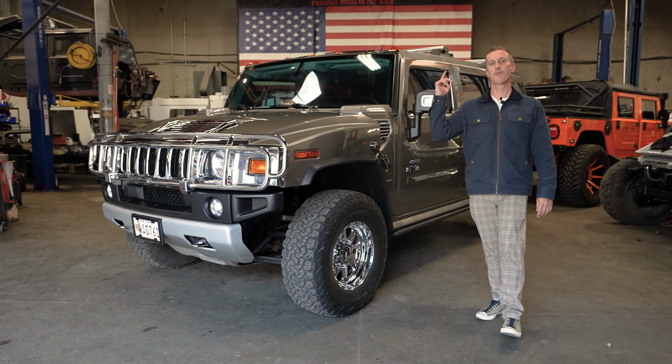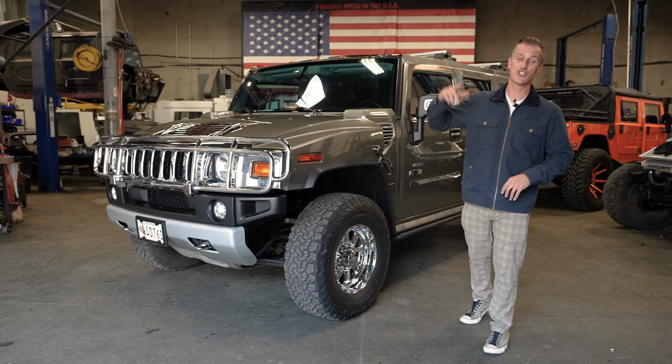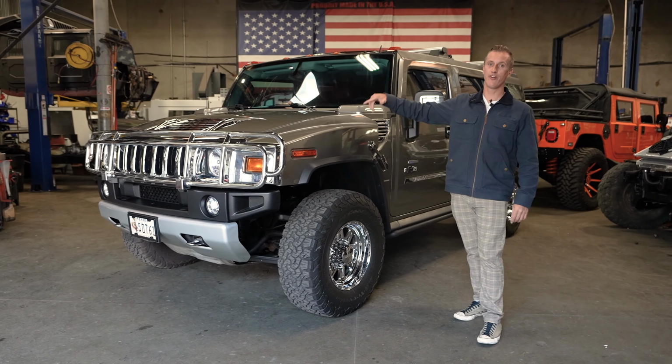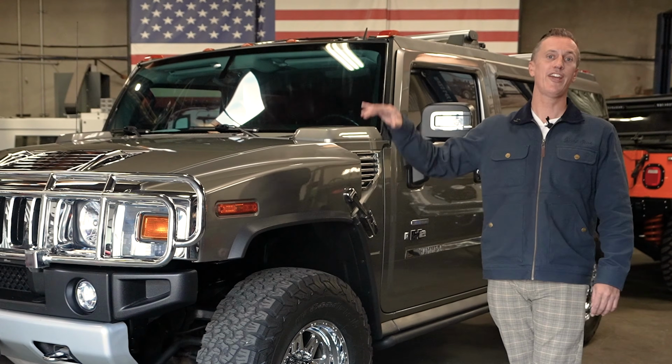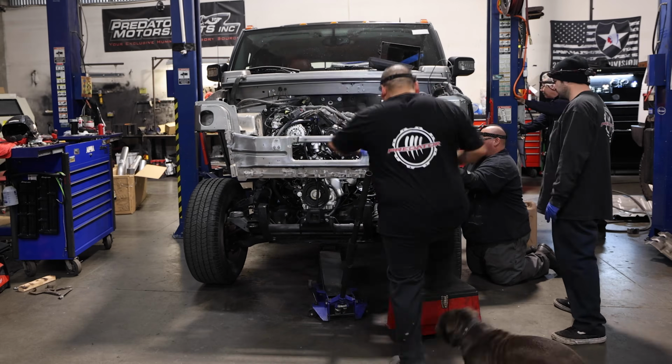Hey guys, Ryan here from Predator, and I've got a beautiful 2008 extremely low mile Duramax diesel converted H2 Hummer. We're looking at only 36,000 miles on the truck. We converted this back in 2011.